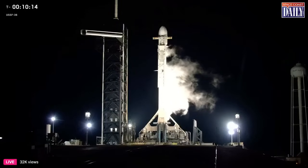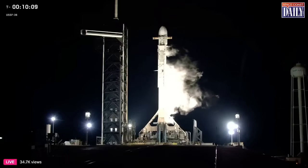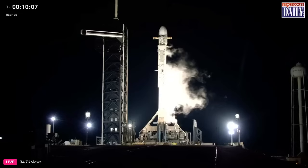Now, you might be able to hear some of the live rocket sounds from our launch pad. Those pops and hissing sounds are from the propellant loading, as well as the launch mount and the strongback that the propellant is flowing through.